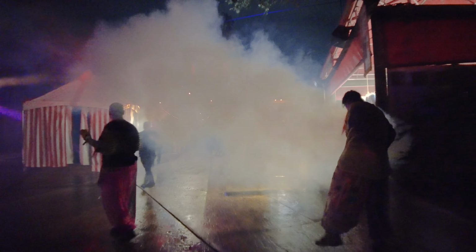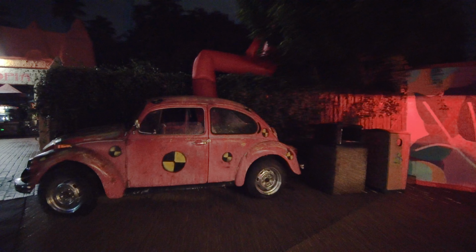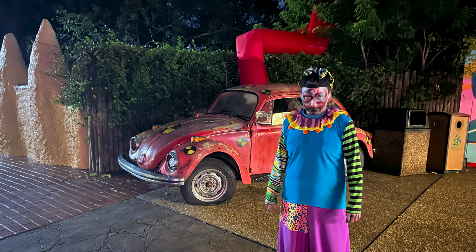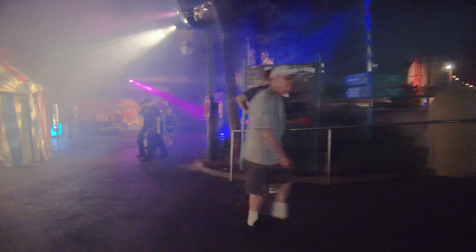At least the area is well lit, and you can kind of see everything that's going on. I think they did rely a little bit too heavily on those sort of waving inflatable things. This one happens to have gotten stuck, which kind of ruins the effect, but they were all over the place. It did seem, however, that they could have used a few more scare actors in the zone.